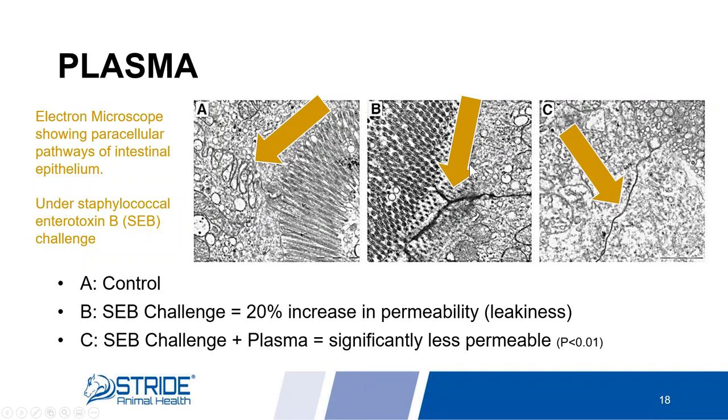Okay, the picture in the middle, B, you can appreciate, I hope, this dark, deep line, kind of this Y shape. In that particular situation, the epithelial cells were given an SEB challenge. And the goal there was to create or induce leaky gut, okay? So we're trying to increase permeability. We're trying to make a leaky situation. Okay, that indeed happened, and we can see that by that dark line.